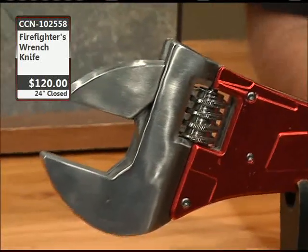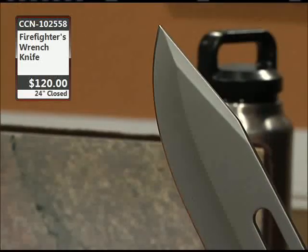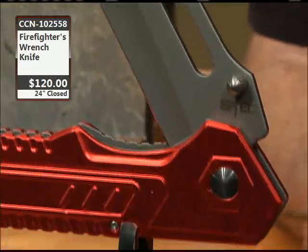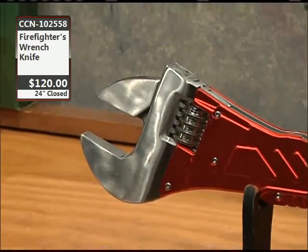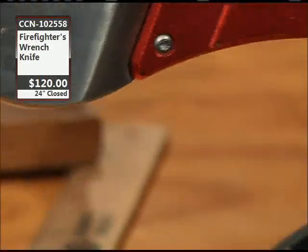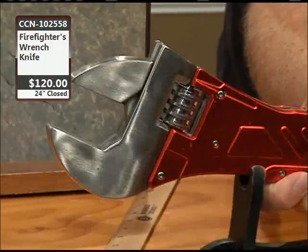And this is for the guy who has everything. If you own a mechanic shop, if you own some kind of shop where they do mechanical work and you want a conversation piece, this is it. 24 inches overall open, okay? Weighs 5 pounds. This is a huge, huge item. Retail of $120, okay? You only pay $249.95.